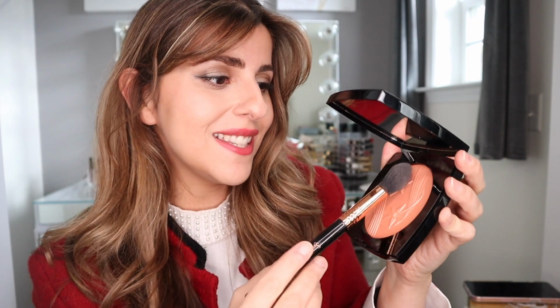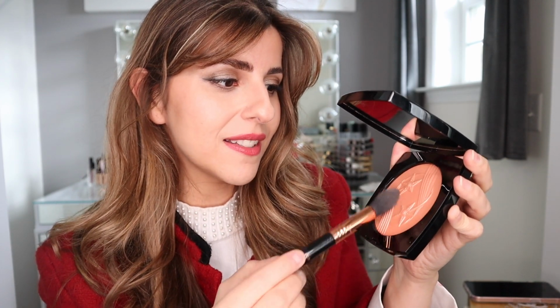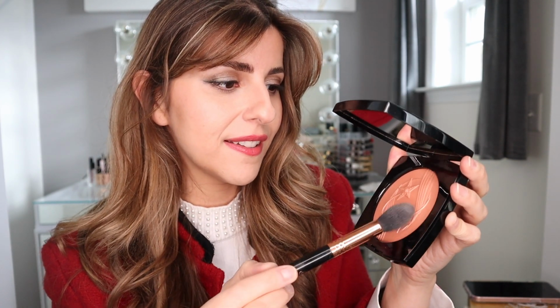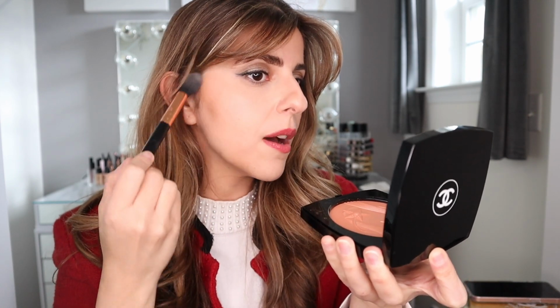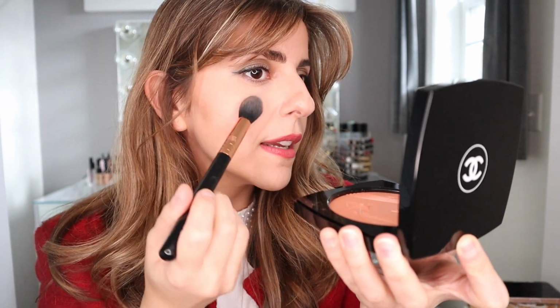I haven't actually tried this yet, so I am going to pick up just a little bit. And I'm going to use it as a highlighter, just in the top half. I don't know that my camera is going to pick it up. I definitely think this can be used as a blush though. I kind of put this highlighter as a blush, and I just wanted to show you what it looks like. It really is so flattering.